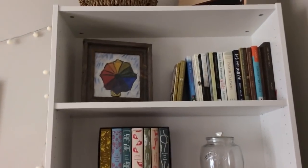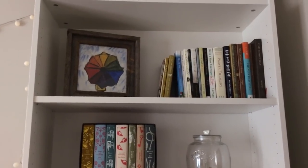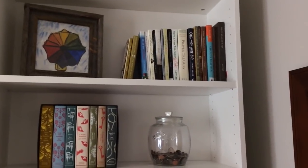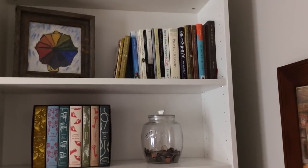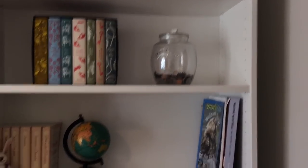Okay, so that painting on the left is a painting Elijah did. One of the first ones he did when he started taking art lessons. And then on the right up here are some books that I really enjoy and some books I haven't read yet, but they're on my book list. Then right here, of course, my Jane Austen collection and our money jar.